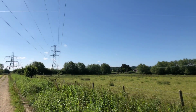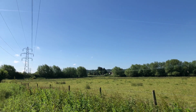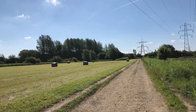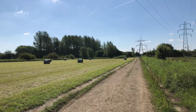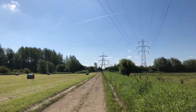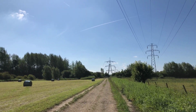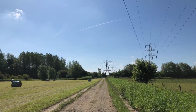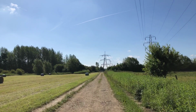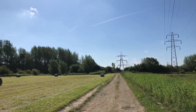That is South Hinksey. That's a pylon that stands at a substation just the other side of the Devil's Backbone on a continuation of this cable channel.